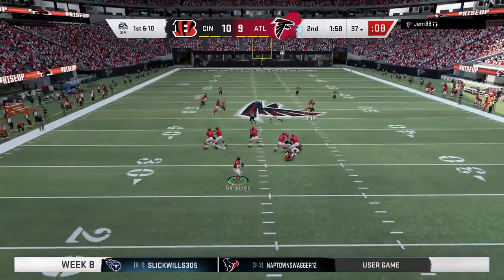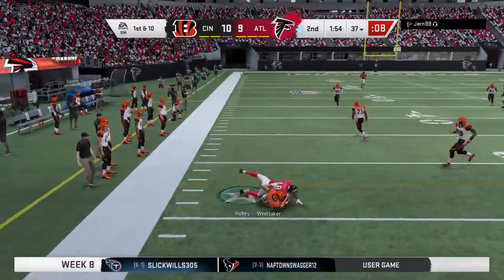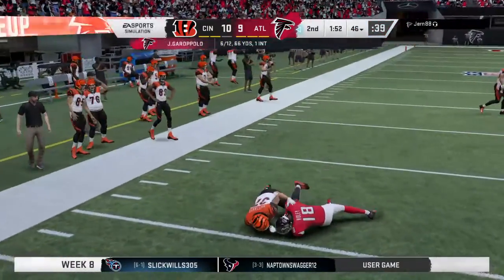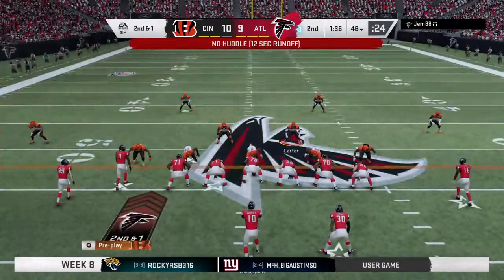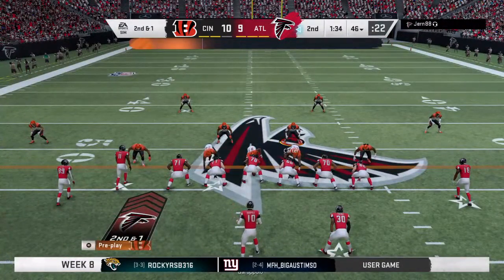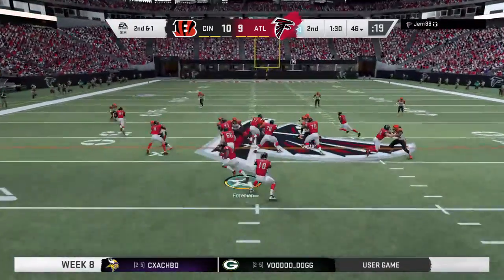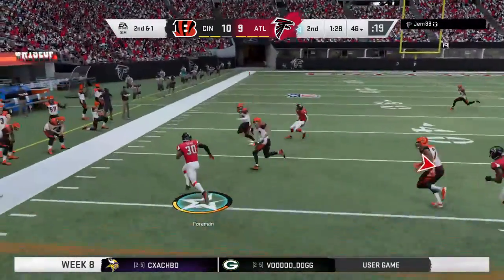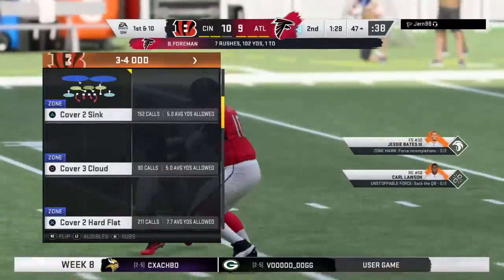On first down, Garoppolo. Man open, that's Calvin Ridley. And this will be good for a pickup of 9 to the 46. That last catch short of the marker by just a yard leaves him with a very manageable 2nd and 1. They'll run with Foreman. And he's able to take it across midfield before going out of bounds.